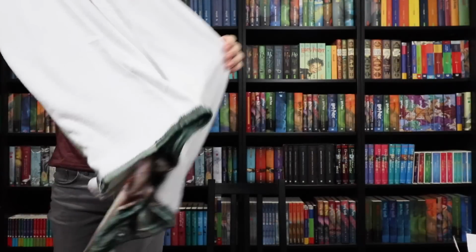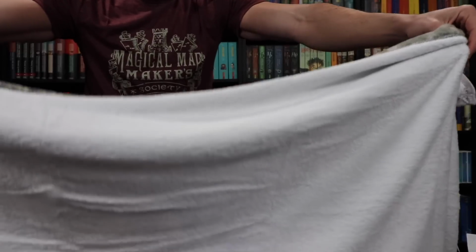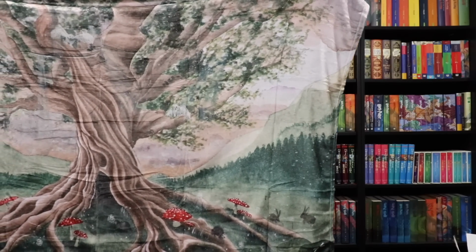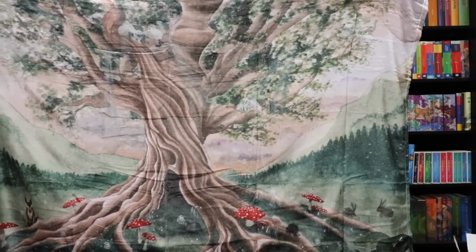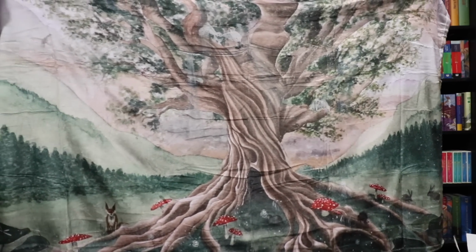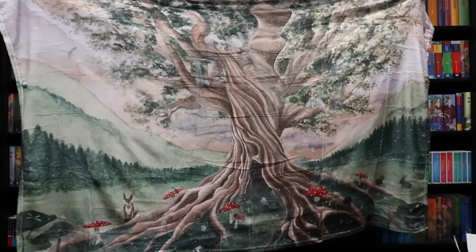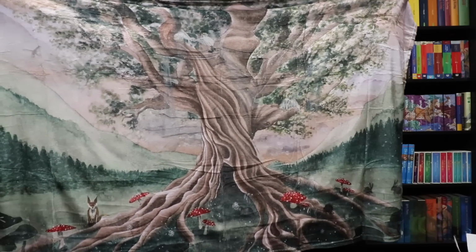It is going to be the Whomping Willow. Got a fox, some mushrooms, rabbits. Look at this beautifully printed and designed blanket. That is really nice. This could be like a tapestry too. You could hang this up as a tapestry. Very, very soft, nice throw blanket. Or if you're shorter than me, a great just blanket.